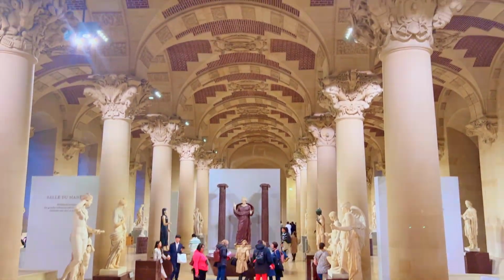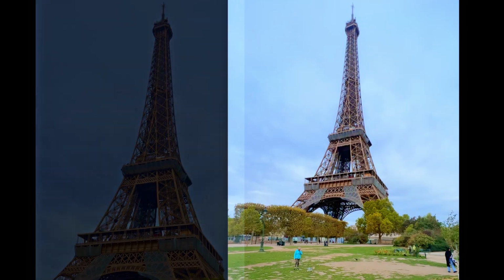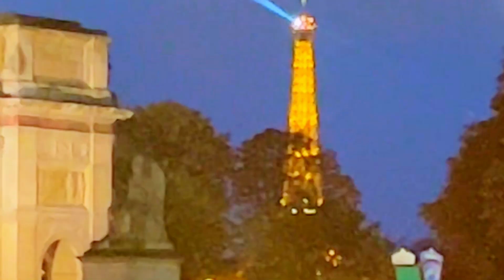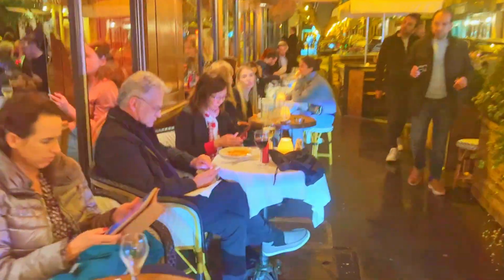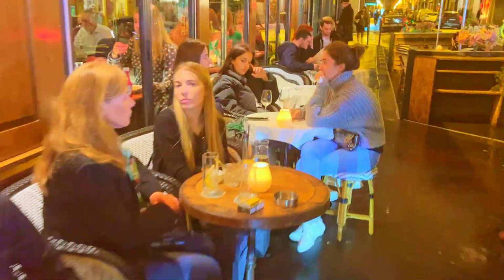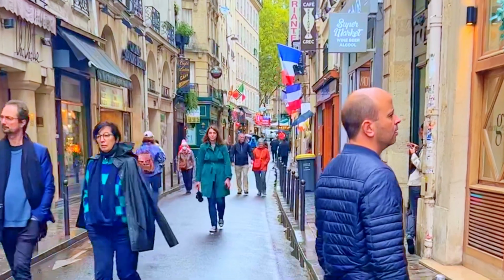One of the most recognizable structures in all of Paris is the iconic Eiffel Tower. Construction started in 1887 and was completed in 1889, exactly 100 years after the French Revolution. You'll find a cafe or a restaurant on every corner of every street in Paris. This city comes to life at night. The tiny streets are hundreds of years old, and the architecture is simply spectacular.